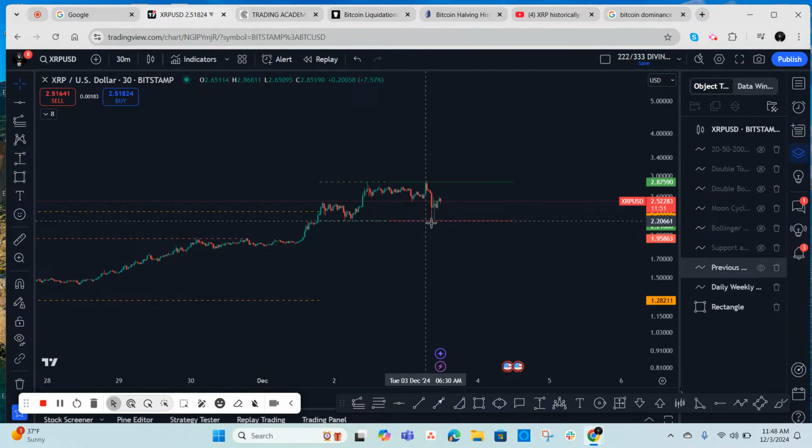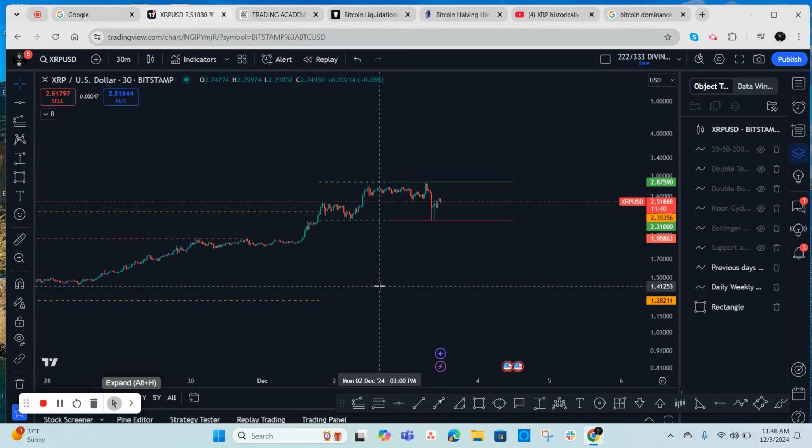So we can take a contrarian stance that the more people are short, you probably want to look to go long. And the more people who are long, you probably want to look to go short because they're providing liquidity. So I'm not going to stay long on this.